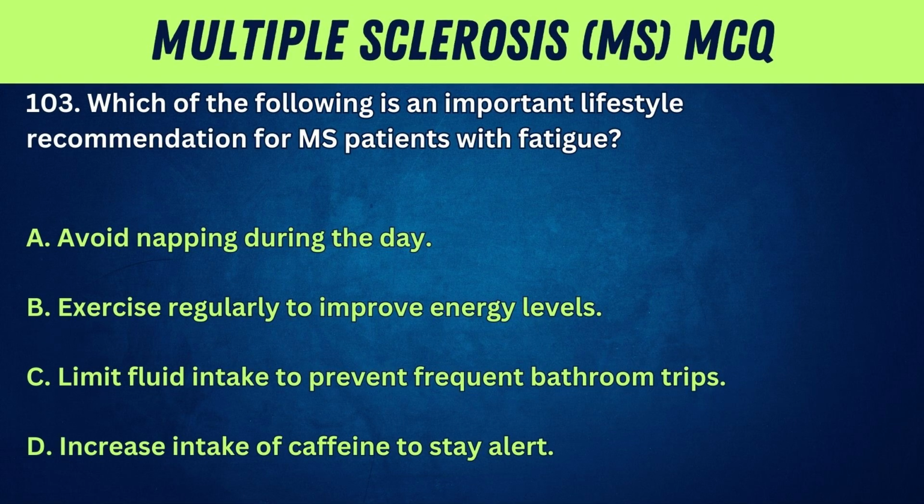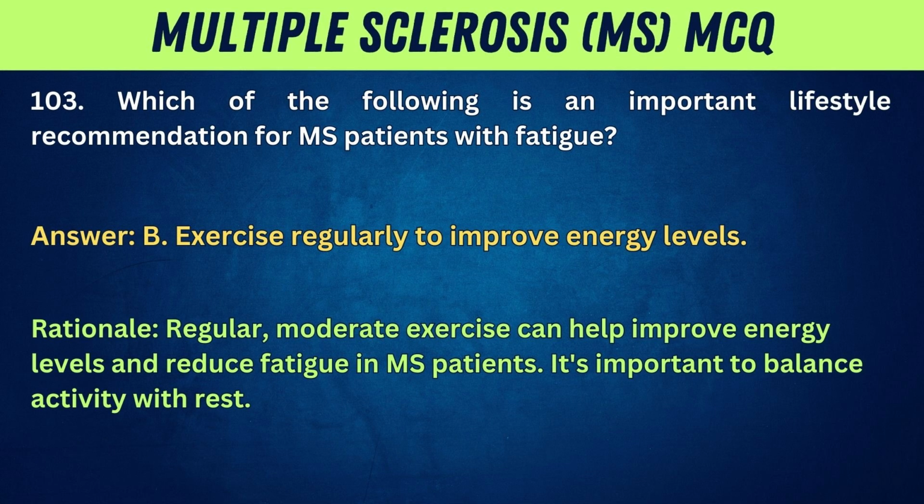103. Which of the following is an important lifestyle recommendation for MS patients with fatigue? A. Avoid napping during the day. B. Exercise regularly to improve energy levels. C. Limit fluid intake to prevent frequent bathroom trips. D. Increase intake of caffeine to stay alert. Answer: B. Exercise regularly to improve energy levels. Rationale: regular, moderate exercise can help improve energy levels and reduce fatigue in MS patients. It's important to balance activity with rest.